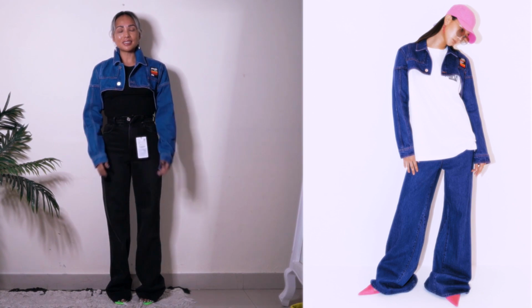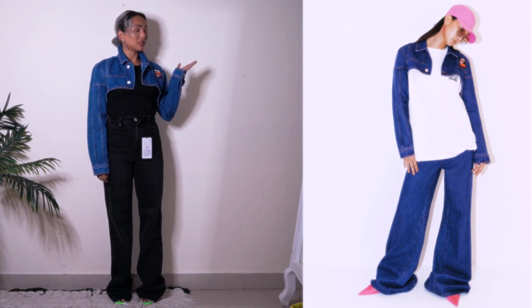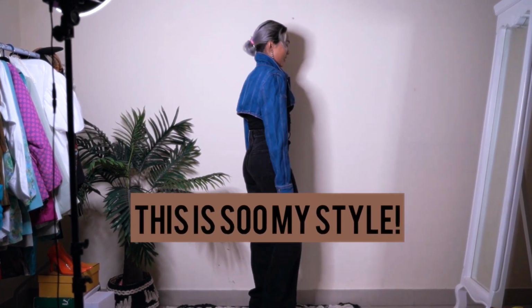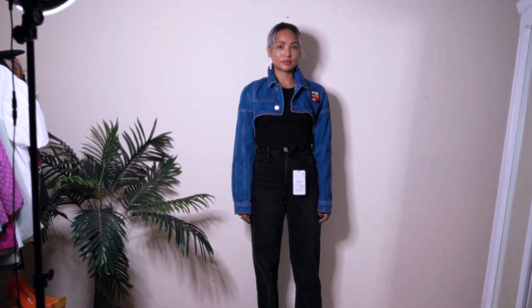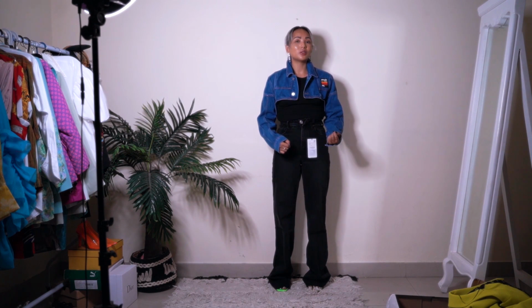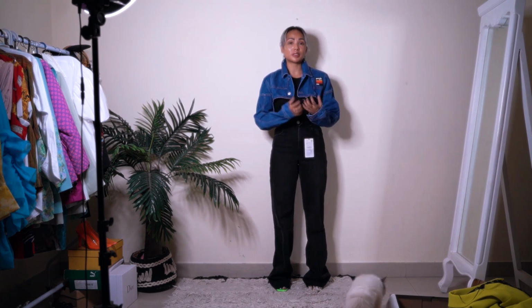Alright, so this is how it looks on me, guys, versus the model. This is so my style. The sleeves run a little long because I ordered this in a size medium, in comparison to the extra small that I am in Zara. I like wearing my denim jackets a little loose. I don't like my denim jackets to be snug.